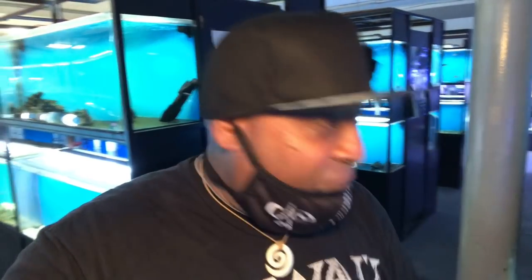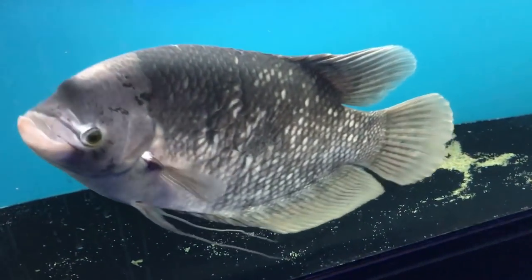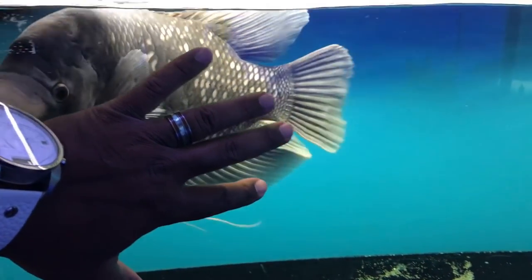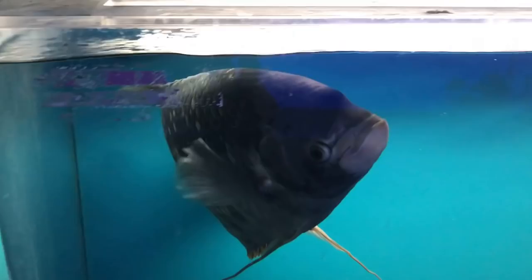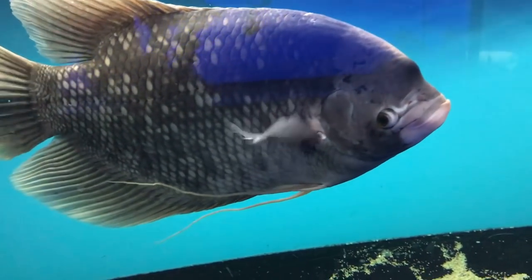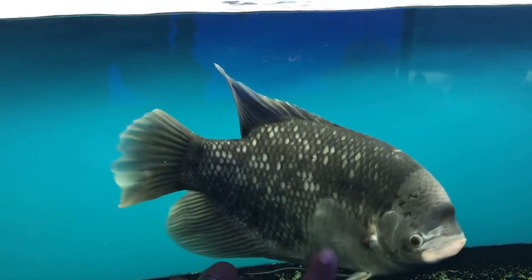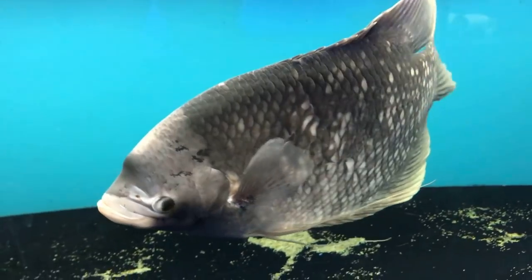Speaking of never seen before, check out this monster. OMDZ, check out this giant gourami. Oh my gosh, this thing is flipping huge. Way bigger than my hand, and your boy's got big hands too. This dude is a monster, but look how pretty too. Giant gourami, it's almost like a gray with some white spots in it. Never seen this color before, but this dude is huge.